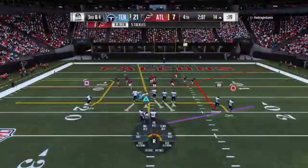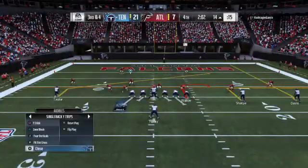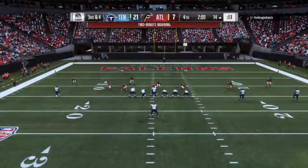That's a staple of this offense. Drag route to the tight end. Yeah, he's unable to use his size to break off much more yardage after the catch, but still an effective gain nonetheless.